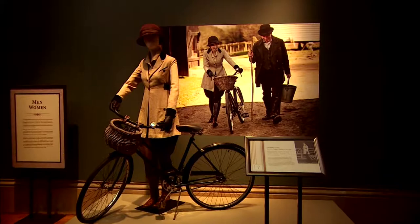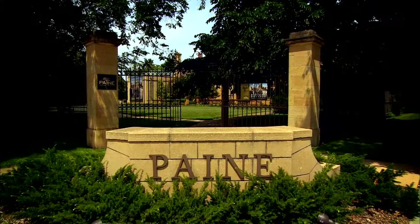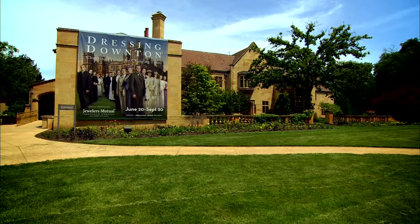The Paine Art Center and Gardens in Oshkosh is an English-style country estate that was built by Nathan and Jesse Kimberly Paine in the 1920s, and we have been open to the public since 1948 as an art museum, historic estate, and botanical garden.